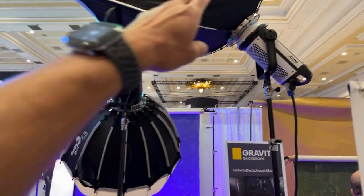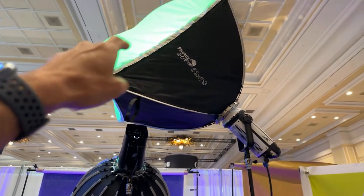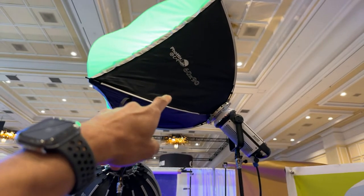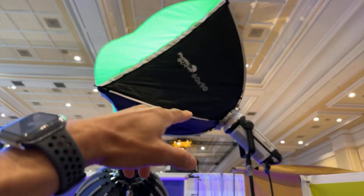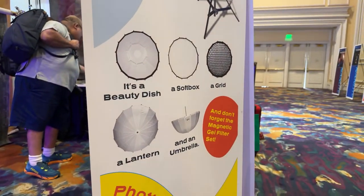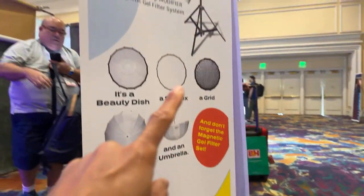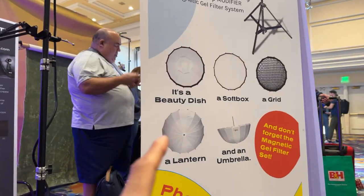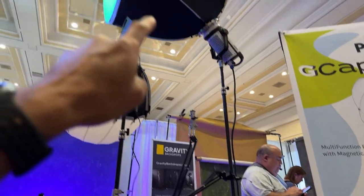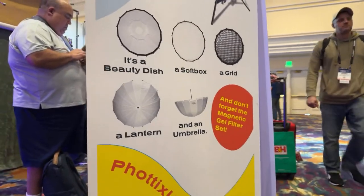Okay. This one's a 60 by 90. Now, here's the thing. I don't want to be misquoted, but that acts as an umbrella. So you're getting more direction of light coming from that softbox when you're using this attachment. All these diffusions and the magnetic system come included when you take a look at their softbox. It can be a beauty dish, a softbox. It comes with a grid, which I always liked about all the Phottixes. And then you have the lantern, which I showed you earlier, right up top. And then you have the umbrella right there. And of course, don't you forget it, the magnetic gel system. That's what's really cool about it. That's what I like the most. That's what I want to honestly check out.